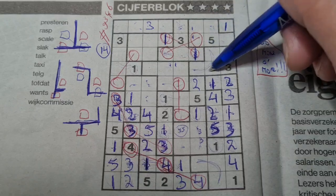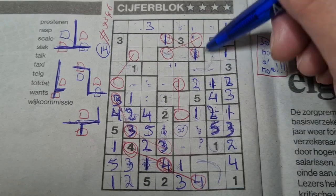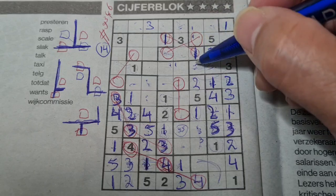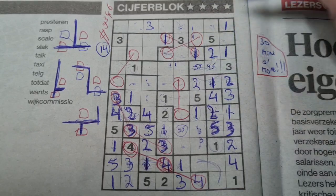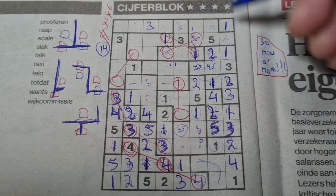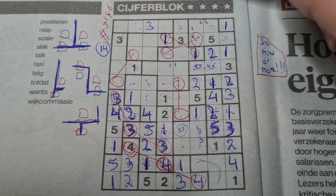Well, these two boxes can be 2, so 1 box left for the 2 in this area. Supposed to be here. 2 numbers left, 4 numbers, 4 and 5, 4 and 5. Let me mark those. Here, these two boxes can be a 2. So 2 could be here, could be there.